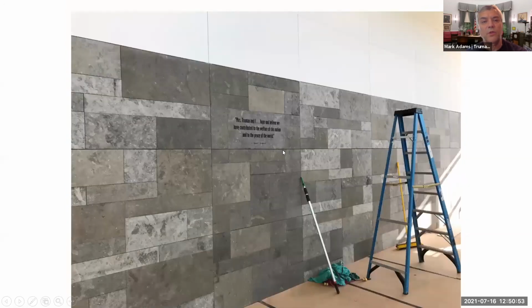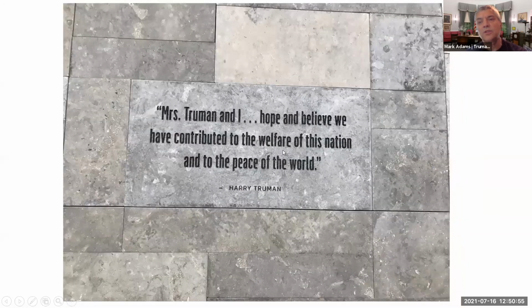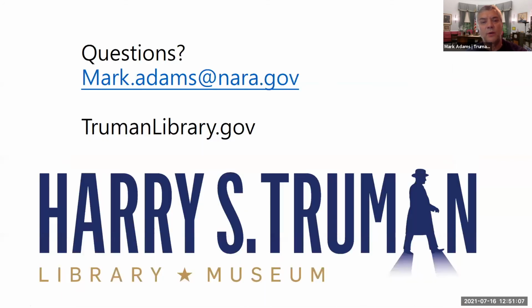And then we have a quote on the wall. And this Truman statue that was there before is now physically in place below this quote. "Mrs. Truman and I hope and believe we have contributed to the welfare of this nation and to the peace of the world." And that's back in our new lobby.